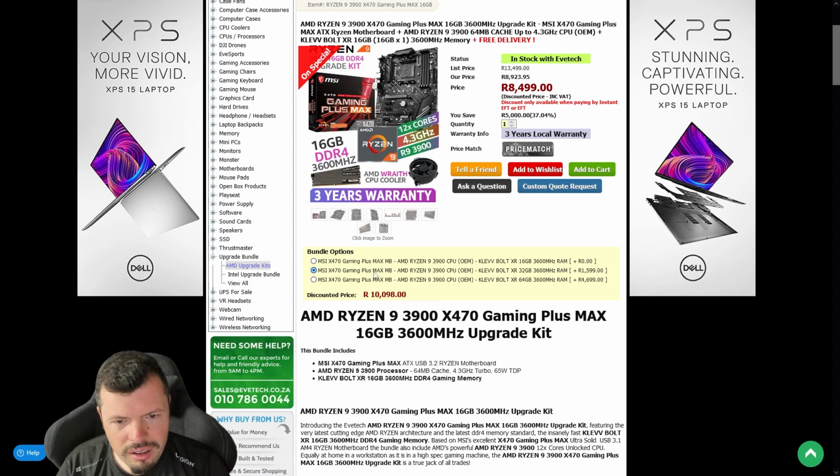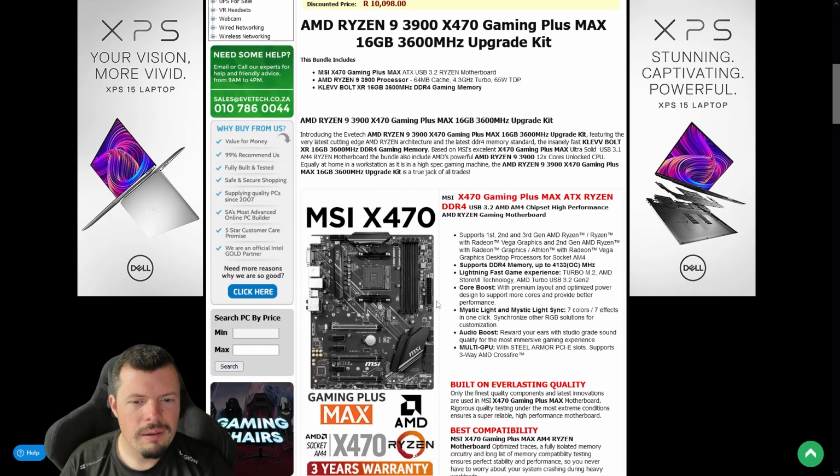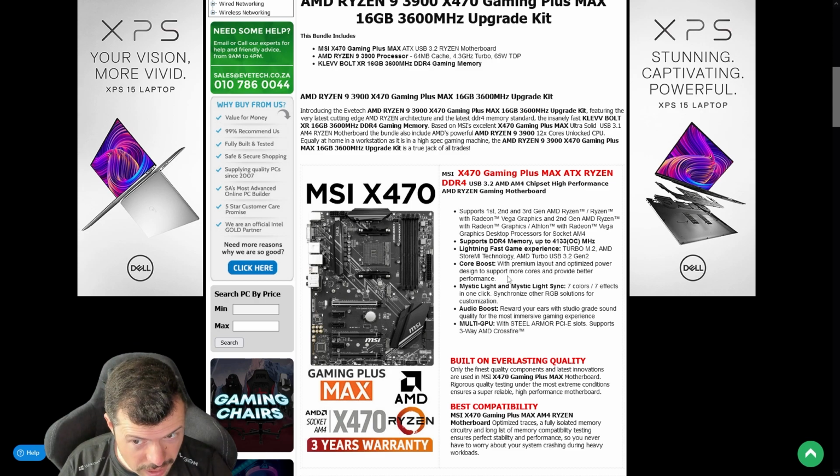But if you throw in the extra RAM, it's 10K. It's just on 10K, right? For this build, the processor alone is probably worth at least 7 of that. So for $3,000, you are getting 32 gigs of RAM and an X470 motherboard. And like I said, this is a pretty damn good board.